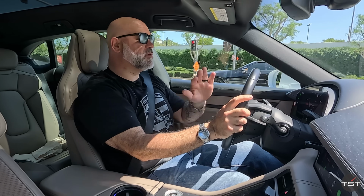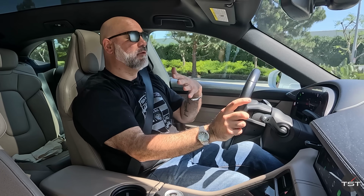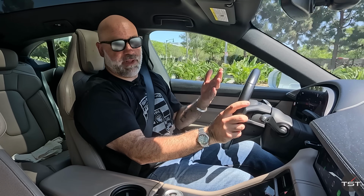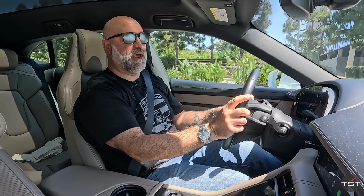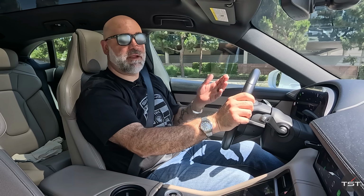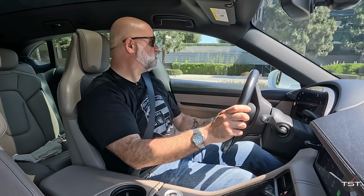Well, first off, if you didn't know it from me talking about it in the podcast or any of that kind of stuff, I really like this car. I love driving it around the city. I like cruising in it on the highway. I like looking at it. I like sitting in it. The driving position is fabulous.